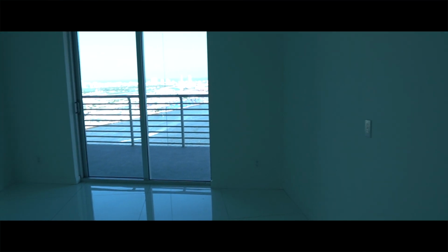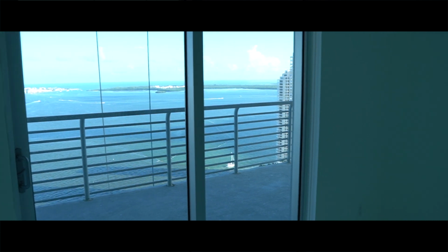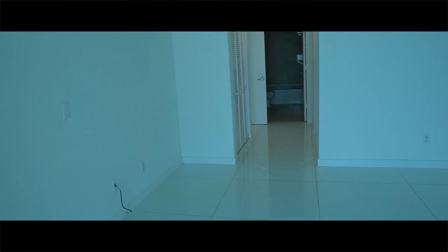The master bedroom is the only room of the 3 that has access to the balcony. Spacious enough for a master bedroom set with, again, night tables on each side, and it also comes equipped with a great walk-in closet.